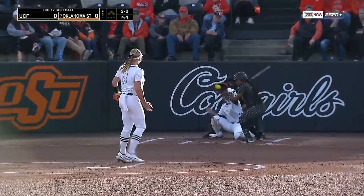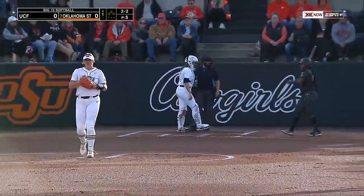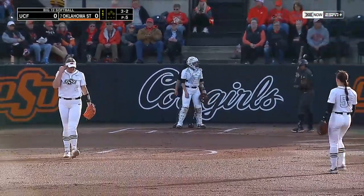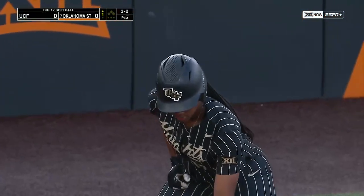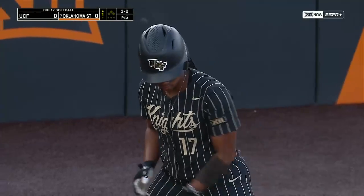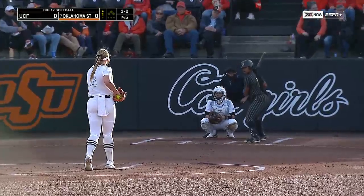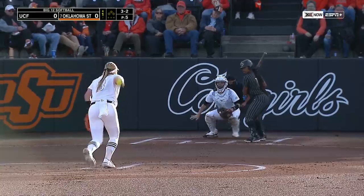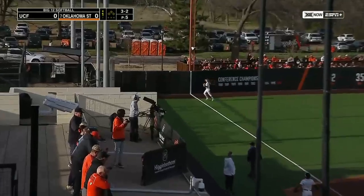A 2-2 pitch. High and a full count. Jada Cody's already putting together such a good at-bat to lead off this game for the UCF offense. She's taking some really good aggressive hacks and also having a good eye as well, allowing her offense to see pitches and see what Lexi Kilfoyle is attacking them with. That ball fouled down the third base line.